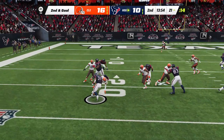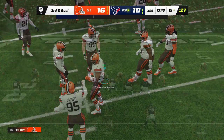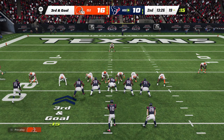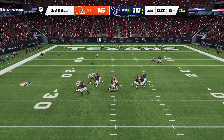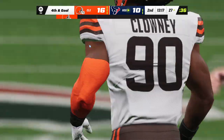Hand off left side, Pierce. And a couple of yards as they move it from the 21 to the 19. Third and goal, and still a long way from the end zone. To throw, Mills. And he's going to go down. Back at the 27-yard line, he's sacked.